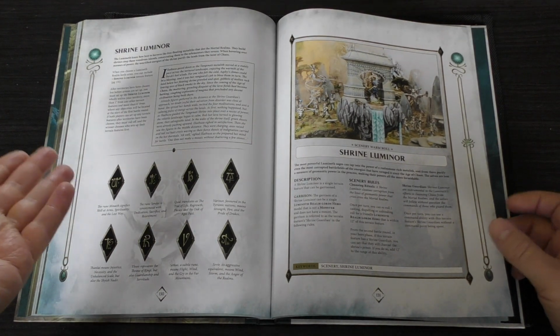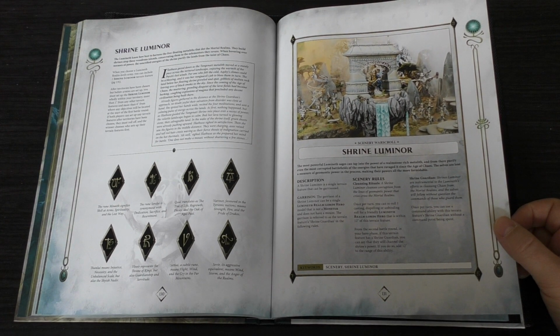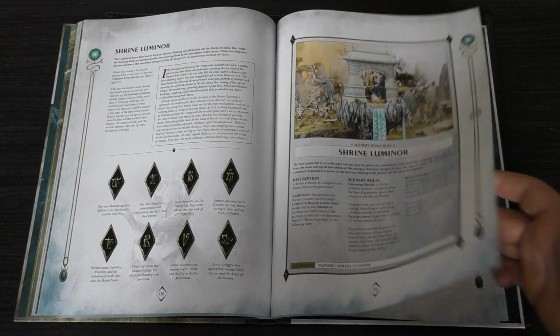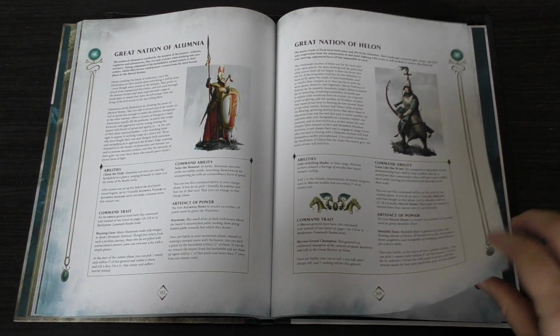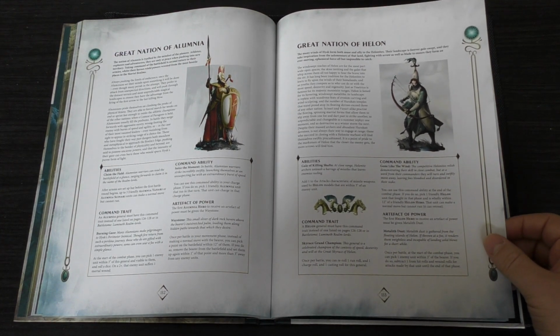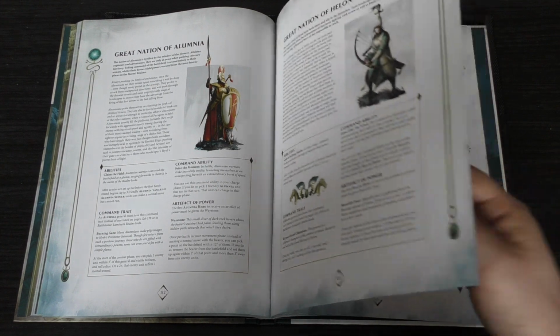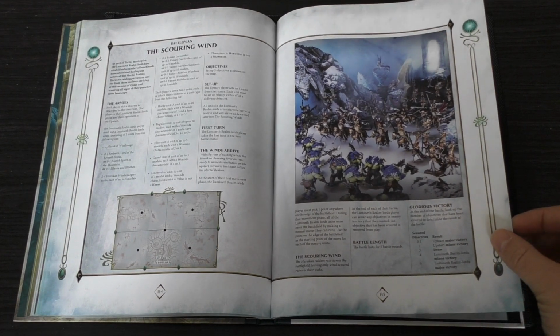You've got the Shrine Luminor. This is the War Scroll for the scenery. I will be going through those rules in its review coming soon to the channel. Great Nation of Alumnia and a Great Nation of Helon. So you get two new nations for Realm Lords. Battle Plan, the Scouring Wind.